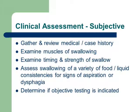So the clinical assessment is what we call subjective. We're gathering information from you, we're testing the muscles of your mouth and throat, we're looking at how fast you swallow, we're looking for any of those signs of aspiration. We're determining whether or not we think there may be a problem there, and if you need more diagnostic testing.